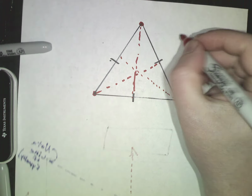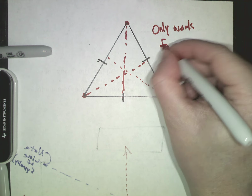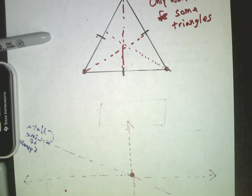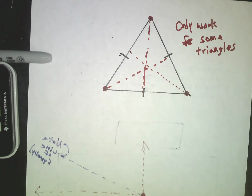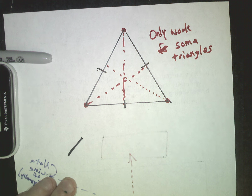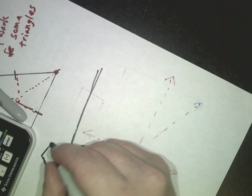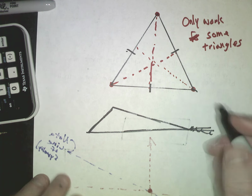But that only will work in certain situations. I'm not going to say it only works for some triangles, not all, and not on all three sides. Because what I'm going to do next is experiment. I'm going to make a crazy looking triangle. Let's not make a triangle that's so perfect like a right triangle or an equilateral triangle. I'm going to make something offbeat. I'm going to make a triangle that looks like this. Make it very long here. So this is my new triangle. It's certainly a triangle.